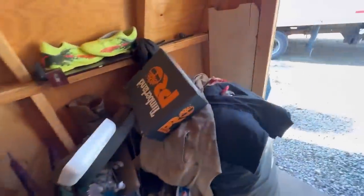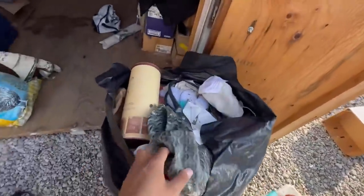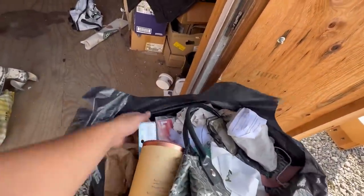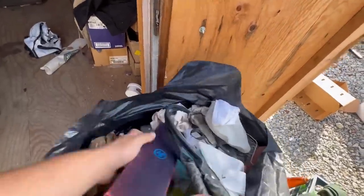Chest, boots. I wonder what kind of clothes are in here. Let's see. Wow. Looks like a huge bag of what looks to be garbage. Yeah, I think this is garbage, Chapo. I don't know, though. Who knows? You won't know till you look through it. It's true. Yeah, it's looking like it's garbage, though.